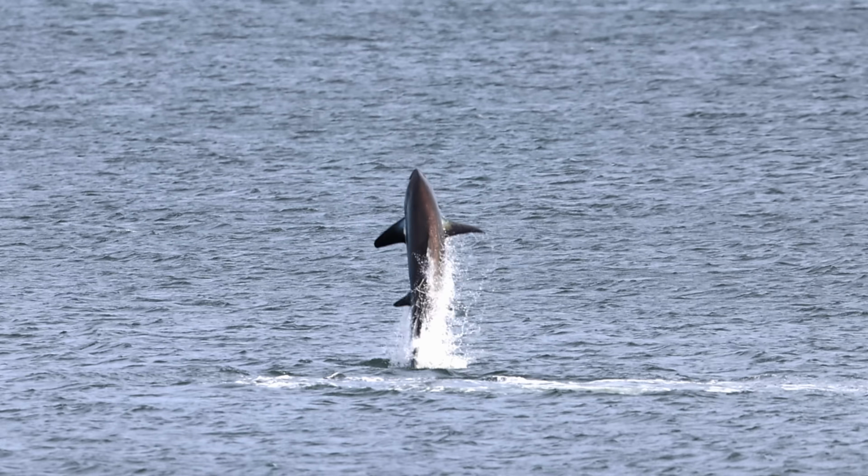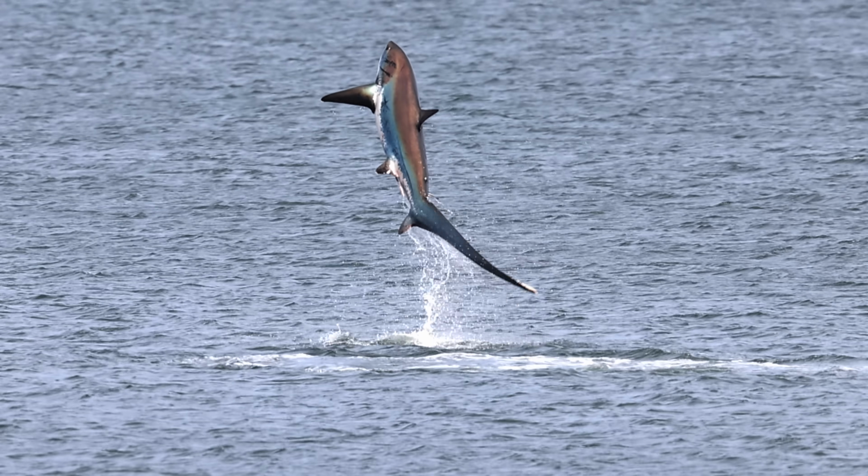I was lucky enough to capture this footage of a thresher shark jumping out of the water to try to dislodge a lamprey on its side. A photographer next to me missed this because they were checking on the back of the camera to see whether or not they'd caught the first jump.